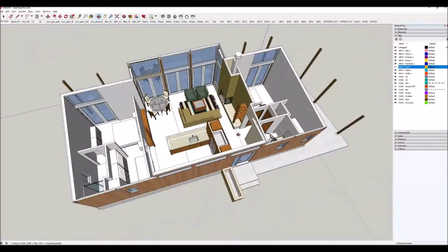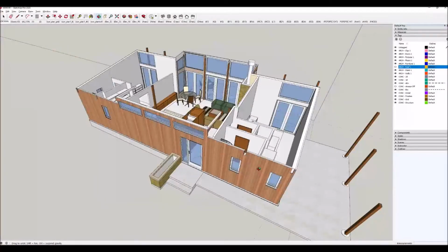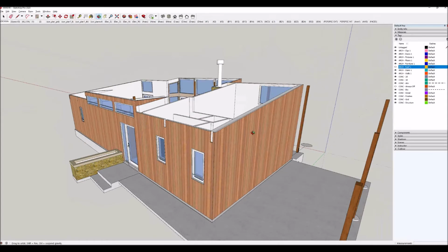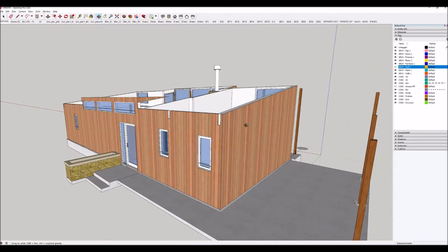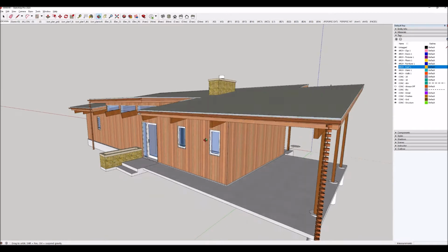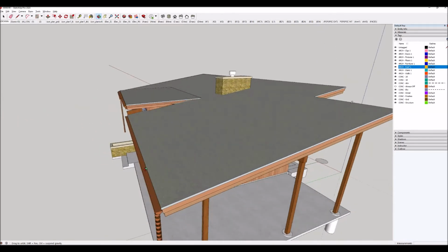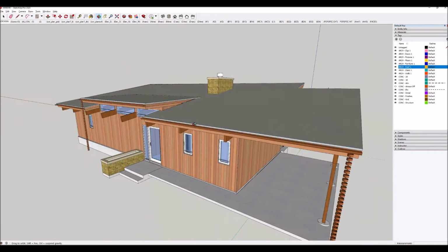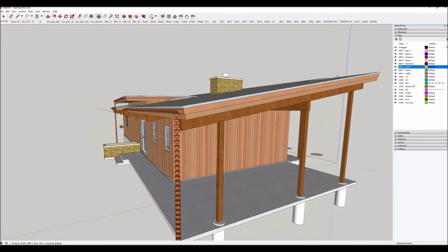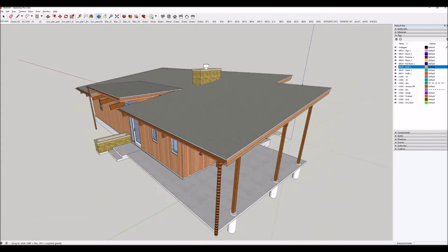Anyway, that wraps up the main design work on this. Now we're going to look at a couple of details that I had left unresolved up until now. Principally, the roof. We had the roof line in place. I knew from the start pretty much how the roof was going to go, but there's a lot of detail connected to making it look right, and that's done.